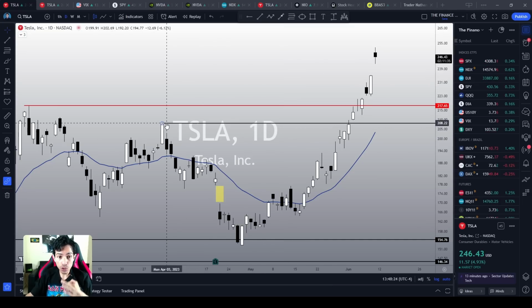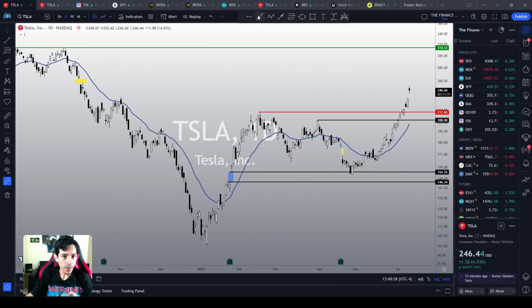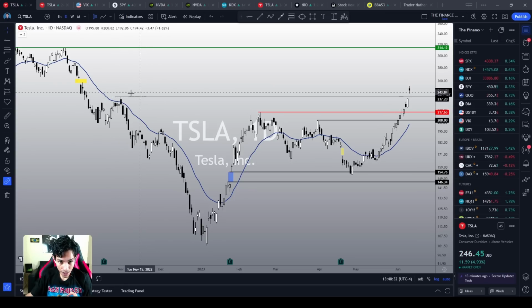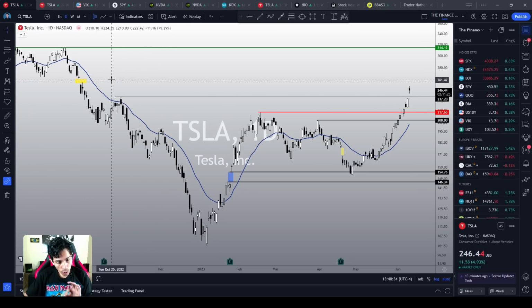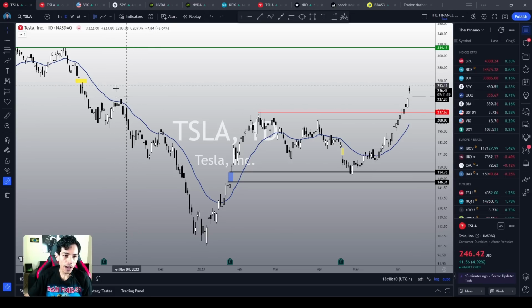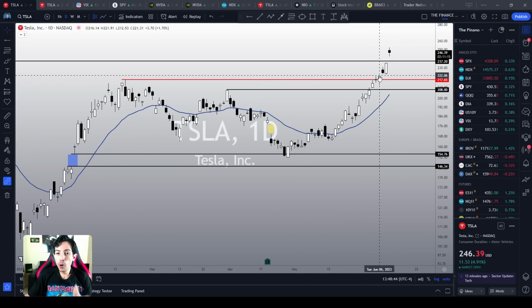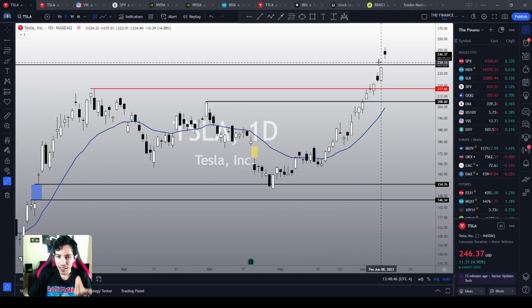We broke the 208, we broke the 217, and right now, today, we broke the 237 resistance, which I was expecting could work as a short-term resistance because it is a secondary top level, right? But today we broke this resistance again.